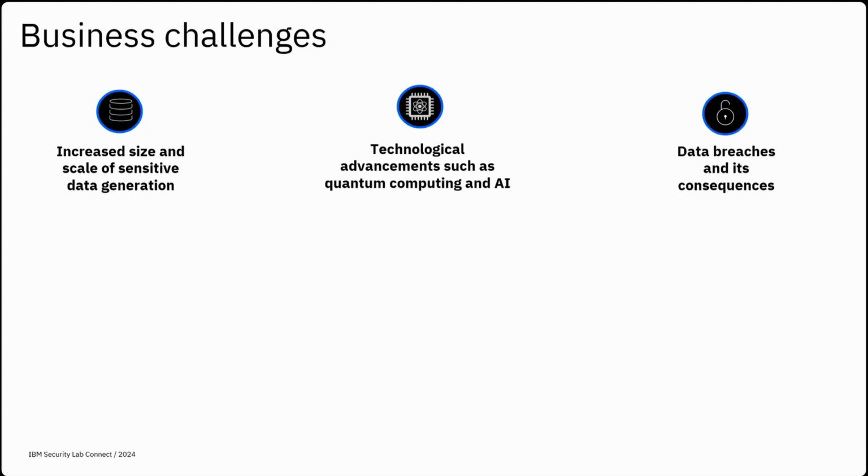Data breach incidents are increasing every year, and hence the cost of data breach. In recent years, it's been found that the average cost of a data breach is $4.24 million. Data breaches are not only about financial losses, it's about loss of reputation, loss of customer confidence, loss of brand value, which eventually affects the business.